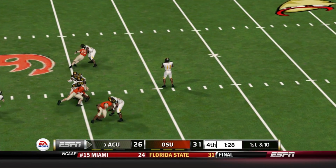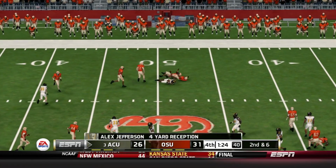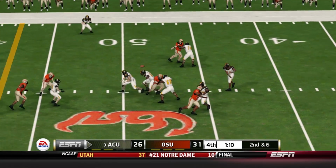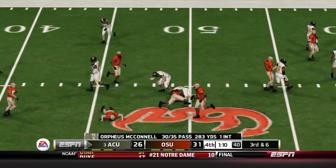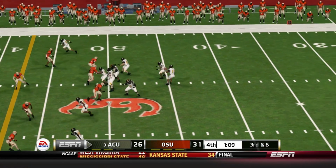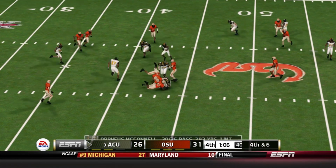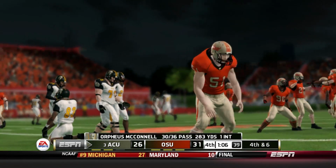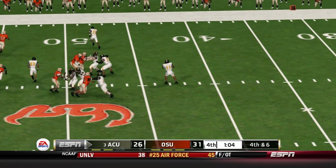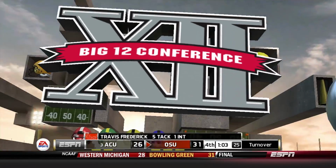And they're going to kick the field goal. So Odessa State up by 5, and in this 31-26 game, you got to hustle, man. McConnell going to fire this pass incomplete. It's 3rd and 6. This is a big down yet again for ACU, trying to stave off the upset. It's going to fall incomplete. They had it right there. It was going to be a completion, and then Frederick came in, laid the big hit, and knocked it loose. And this 4th and 6 is going to be a turnover.